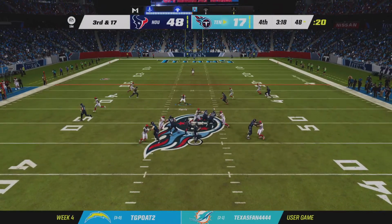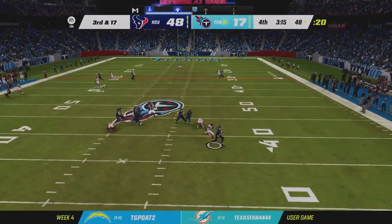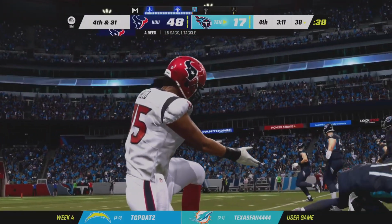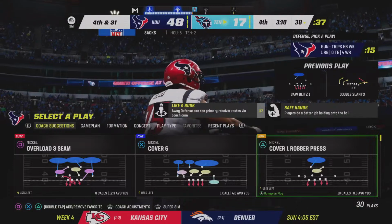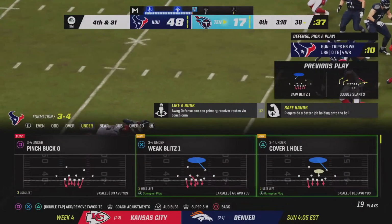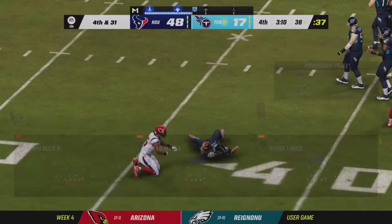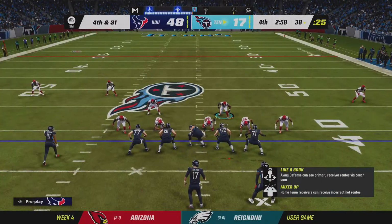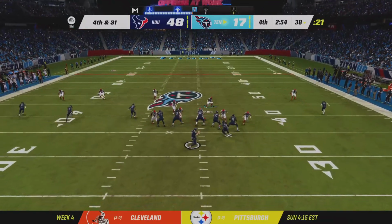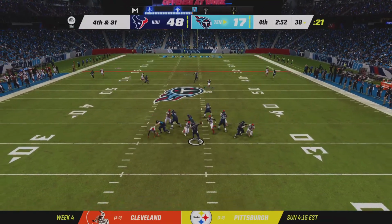3rd and long, it's Tannehill. Flushed out right, and the pressure gets to him again. The defense rising to the challenge and setting him back on the sack. Guys with his talent in the pocket aren't supposed to be getting hit like this, and you know an intense conversation with the offensive line is going to occur after this one. Might not be from him, but the offensive line coach will have plenty to say about this game.